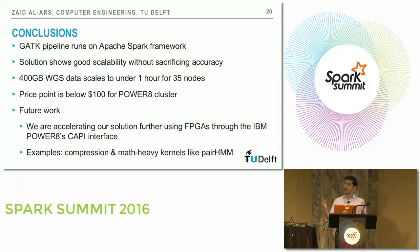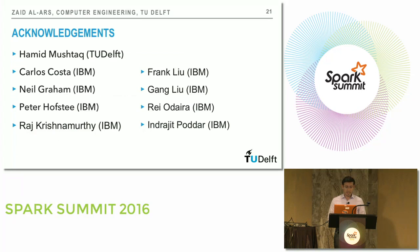Future work would be on optimizing some of the stages that were not very optimal in the pipeline that we saw earlier, and also adding some more higher-end acceleration techniques like GPU or FPGA acceleration for various nodes in the pipeline using the CAPI interconnect that is enabled by the Power 8 nodes. I would like to thank a couple of people that enabled this work.